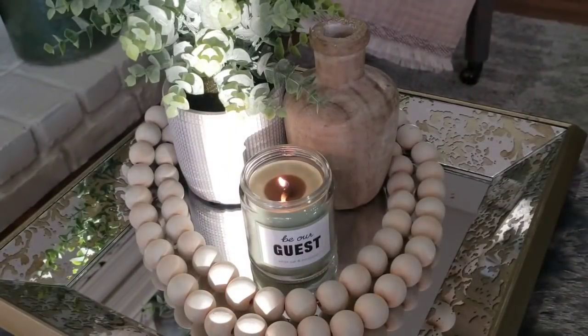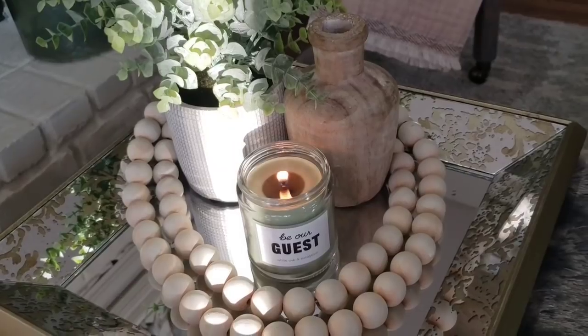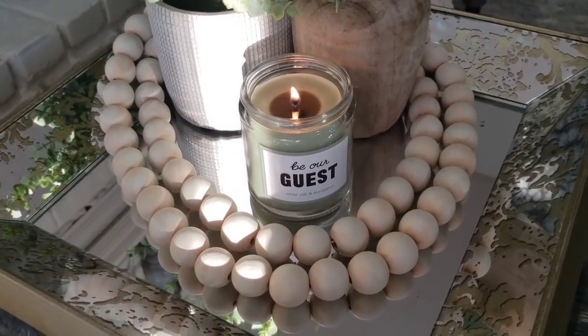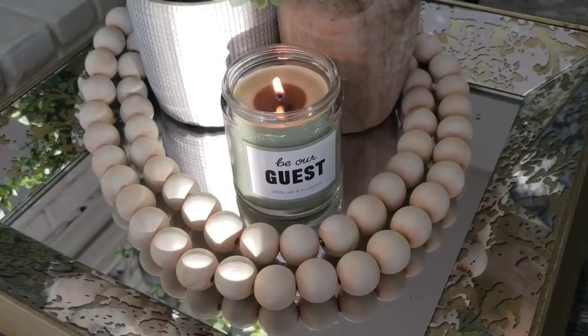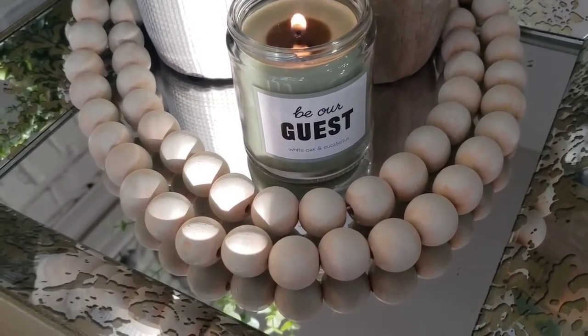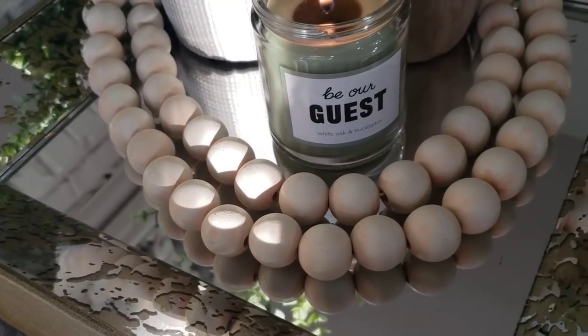And so I'm always looking for good smelling candles, and I picked this one up from Target. And I thought this was really cute. It came from the $3 section. I'm not sure what they call the area. I don't shop there that often, but I thought this was really cute. It says "Be Our Guest," and the scent is white oak and eucalyptus.